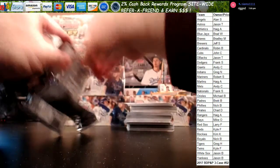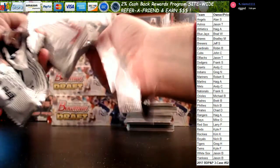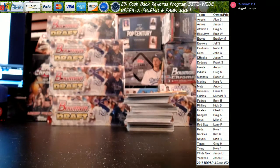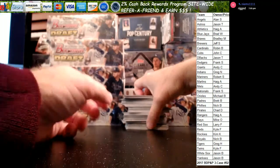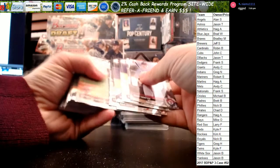This product has, Tim must have loved it. Half the cards are one way, half the cards are the other way. He hates that. Cards are turned every which direction. All right, we got some paper.